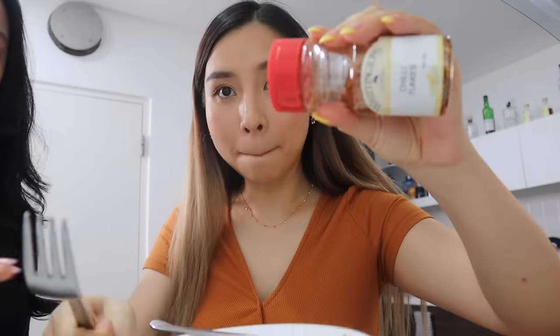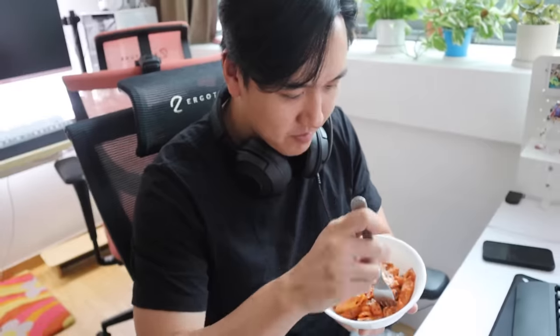More chili flakes. That lemon gives it a bit of zing. Not bad. It's not bad. Not the best. I think it's just good, but it's not like wow, like the other pasta recipes I've tried. The lasagna one. Mmm. That one was... This is Gigi Hadid's pasta recipe.